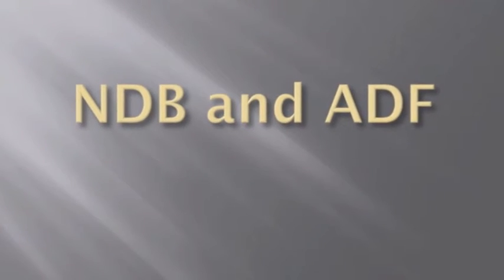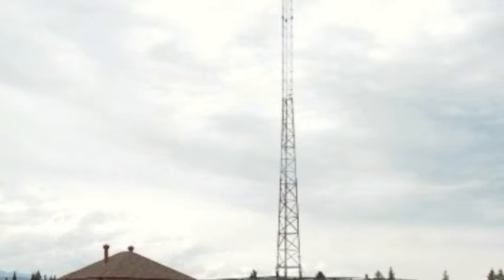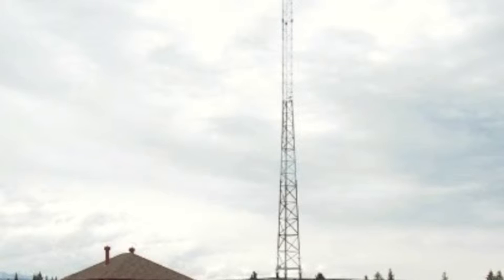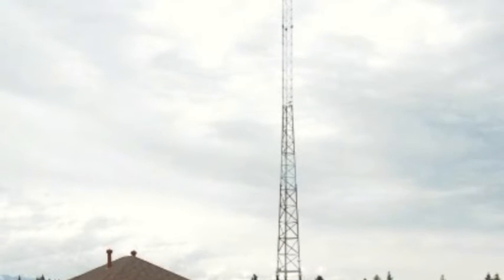NDB stands for non-directional beacon, because technically it does not give off any directional information. The NDB is the most common beacon in Australia, because of the simplicity and the cost of it is very cheap. However, not only that, but because it has a much larger range than most beacons, as it follows along with the curvature of the globe. This, however, can be affected by atmospheric disturbances and bad weather.